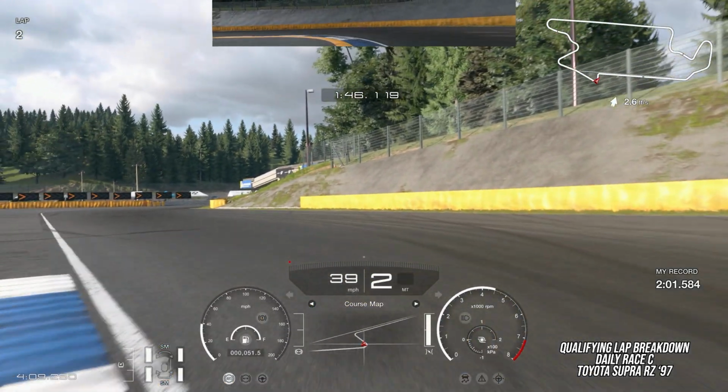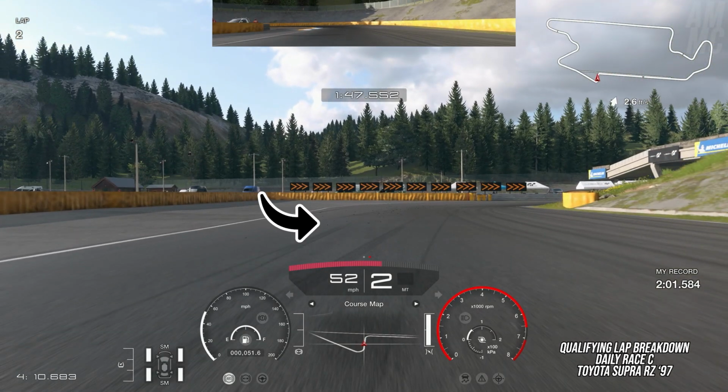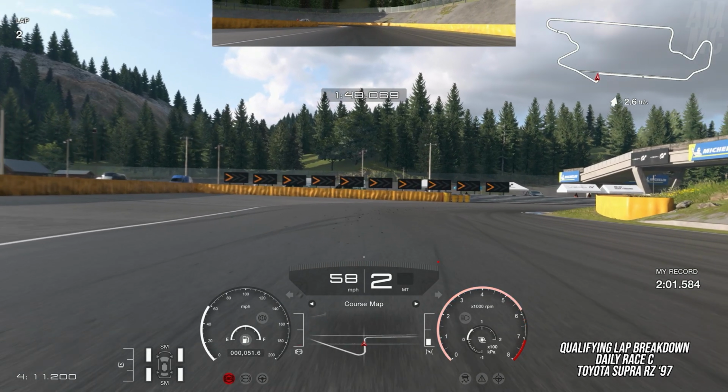Go over that yellow curb, back up to second, and then get heavily on the throttle. Looking for this leftmost tire mark. When we get to the end of it, we're going to turn in, lift off, shift up to third gear, and then get back on the throttle.